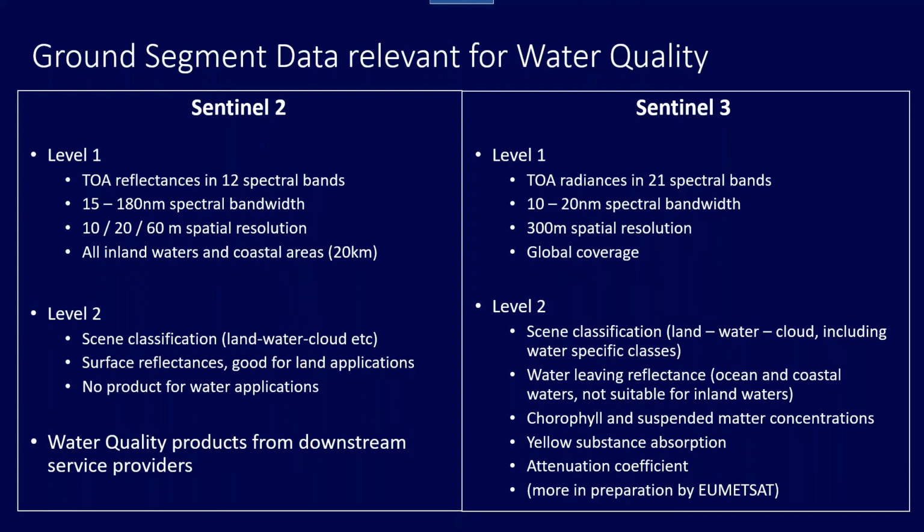For Sentinel-2, the standard products which are prepared are top of atmosphere reflectances. So the sunlight reflected back from the water in 12 spectral bands, with quite narrow to very broad bands, and a spatial resolution between 10 and 60 meters. And this is covering all inland waters and all coastal areas.